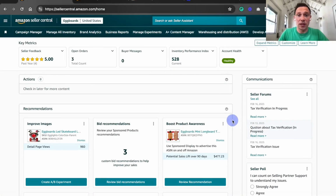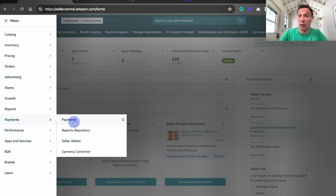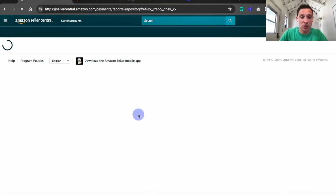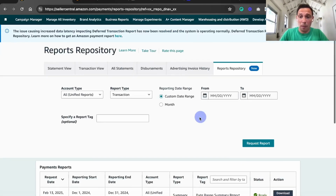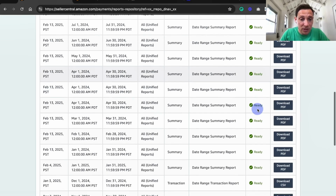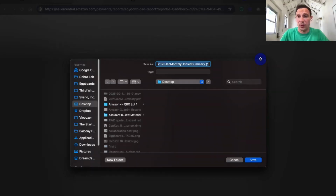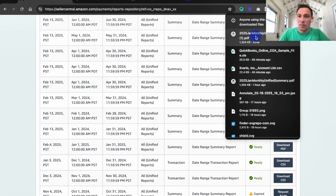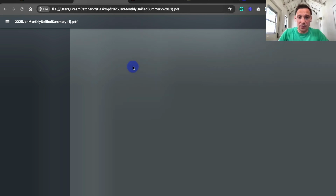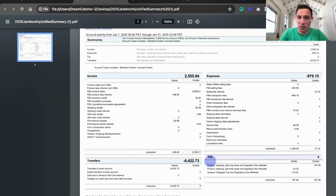We will start from the Amazon payment reports, and I'll show you why this can be confusing. So if you go on Amazon Seller Central Payments and go to Reports Repository, you can download a report for a month or for a specific time. Let's do January 2025. You request this report, it's going to refresh for a little bit. I think I have it already somewhere. Yes, this one. So we can download it directly from here. Now this report is going to look like this if it loads. There you go. So you have an income table, an expenses table, a transfers table, and a tax table.